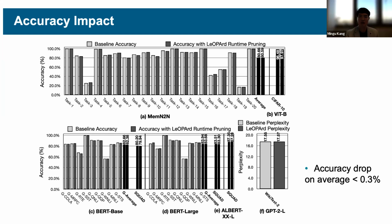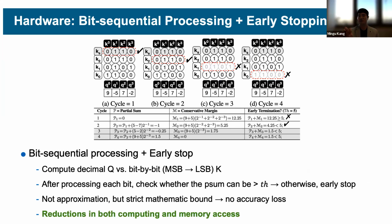Now you might recall that I told you that we are trying to skip the computation as early as possible on pruned tokens. So the redundant tokens we are trying to skip as early as possible. We implemented that based on bit-sequential processing and early stopping. The basic idea is we compute the MSB first, and then check whether this is bigger than the threshold. Even considering the remaining bit precisions on the LSB side, if this token is never possible to be bigger than the threshold, we just early stop and prune.